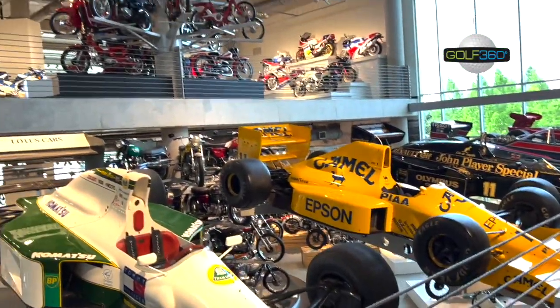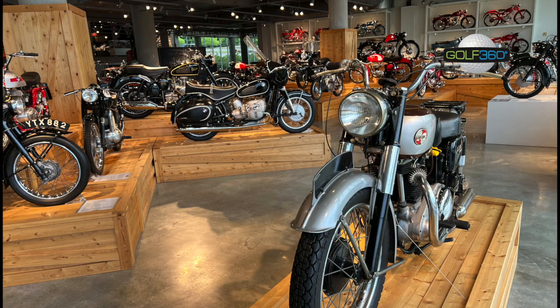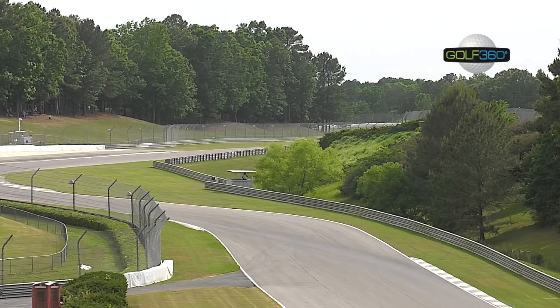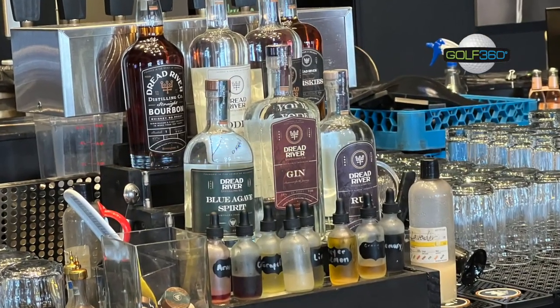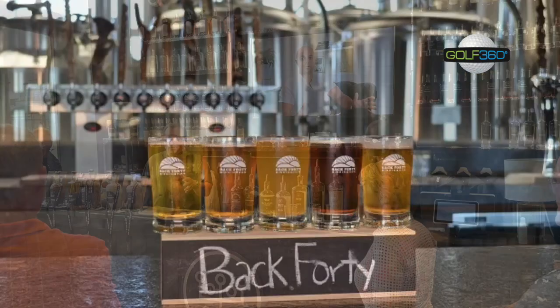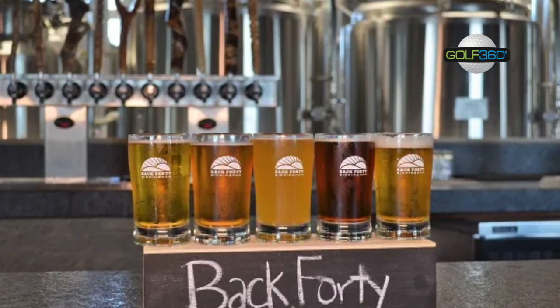And when you're in the area, don't miss the Barber Motorsports Museum that has the world's largest and coolest collection of motorcycles. Plus, they have a one-of-a-kind racetrack right outside the back door. After your round, head to the Dread River Distilling Company in Birmingham for splendid handcrafted spirits, and to the Back 40 Beer Company to sample some of the best craft beers around.